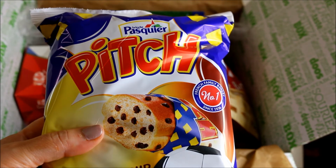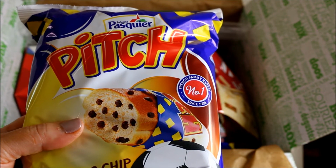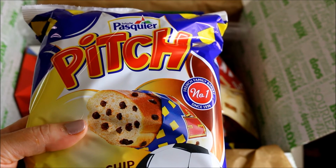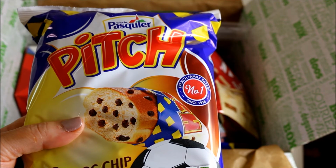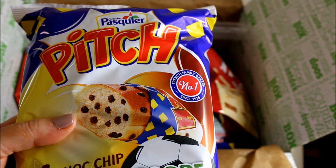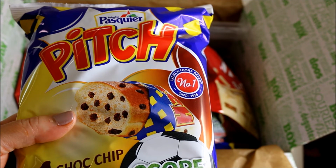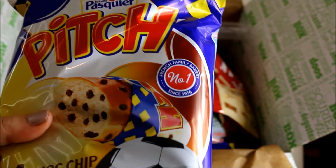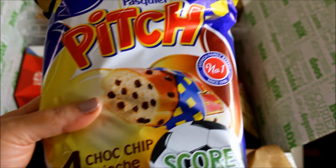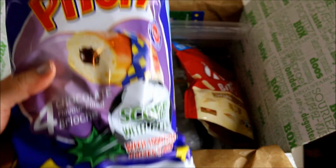So the first items, there's two of them, is Brioche Pasquier. Pasquier is a delicious soft brioche roll with a generous amount of dark chocolate chips or chocolate filling. These are free from preservatives and artificial colours. Individually wrapped, making them great for lunchboxes, sports, car journeys and much more. Loved by kids but enjoyed by all. So there's the chocolate chip ones. And then there's the chocolate centre ones.